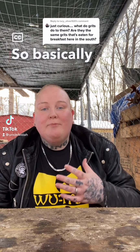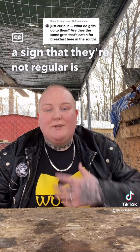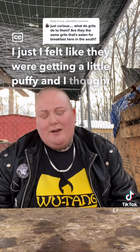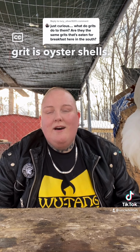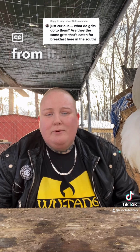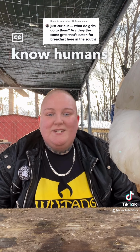So basically, the grit I was using is flint grit, and it's for their digestive tracts and everything, to kind of have their systems be regular and stuff like that. And a sign that they're not regular is when their chests puff out a lot. So that's why I gave it to them, because I felt like they were getting a little puffy, and I thought maybe they could use some grit. Another type of grit, excuse me, Regina. Another type of grit is oyster shells. However, that's more for laying hens. I know all chickens can benefit from it, but it's mainly for laying hens, to get more calcium. So yeah, we use that sometimes, but honestly, my chickens don't like it. They really don't like it at all. But no, it is different from grits that humans eat.